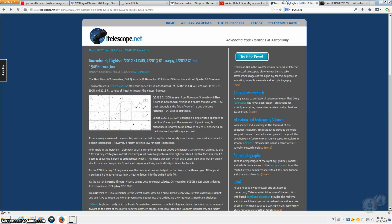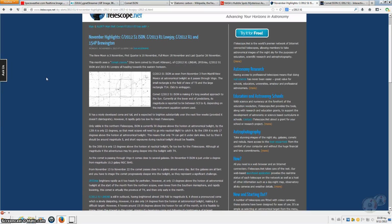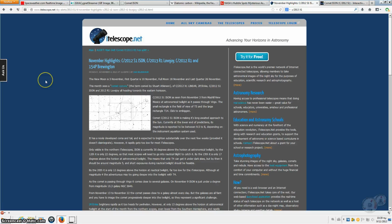Moving along, we have our usual suspects here. C/2012 S1 ISON, as seen from November 3rd, never mind. That this month sees Comet Convoy, the term coined by Stuart Atkinson, of C/2012 X1 LINEAR, 2P Encke, C/2012 S1 ISON, and C/2013 R1 Lovejoy, all heading towards the eastern horizon. We do have, I guess, a convergence.